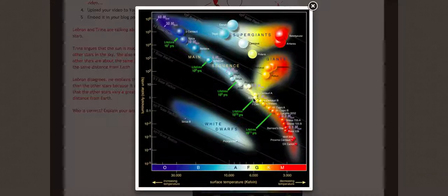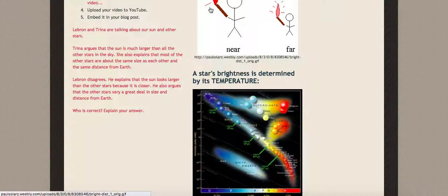So think about our sun and our moon. If this is the Earth, this is our sun, and right here's the moon. The moon looks way smaller, but it's closer. The sun looks way bigger, but it's farther.